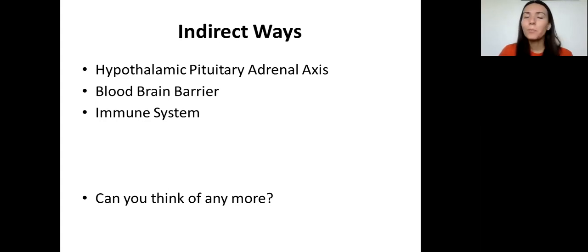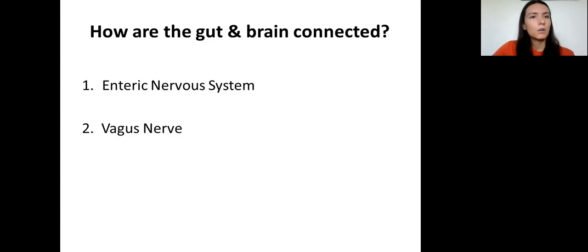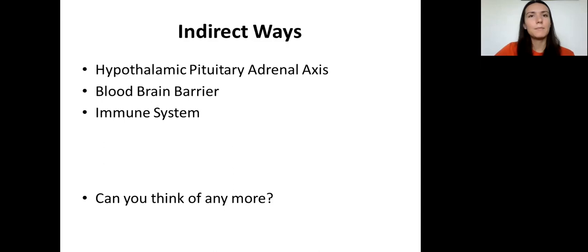So I hope that helps you guys. A little recap: the enteric nervous system and the vagus nerve. If anyone asks you how the gut and brain are connected, those two answers are the ultimate answers. And if you look at your little nervous system map, you can see the different parts. And let me know if you can think of any more indirect ways.